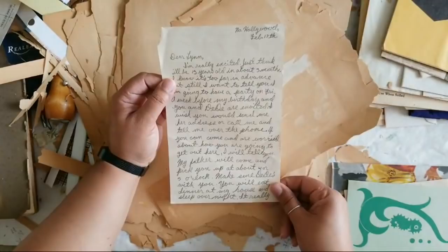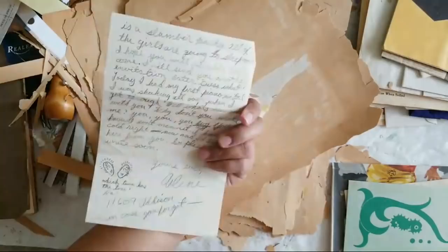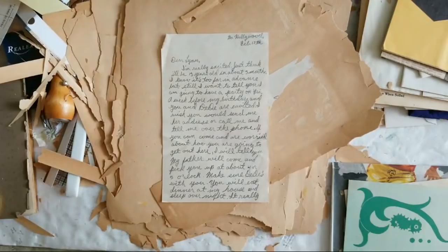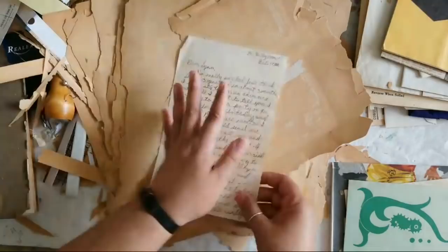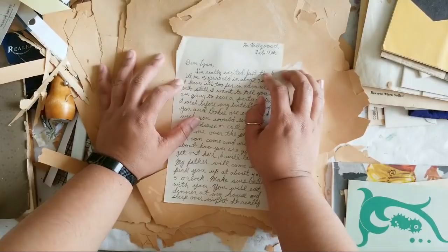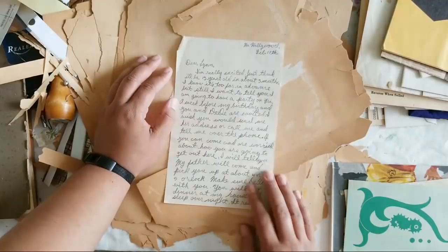Here's a letter, North Hollywood, February 17th. This is a letter to Lynn. Oh, from Arlene. How'd she get this letter back then? I'm really excited. This is her writing. Oh, here's the answer. What year is this, though? So in here she says, I'm really excited just to think I'll be 13 years old in about 3 months. But she didn't put the year. This says February 17th. So we do know that her birthday is in May, though, because she said she'll be 13 in 3 months.